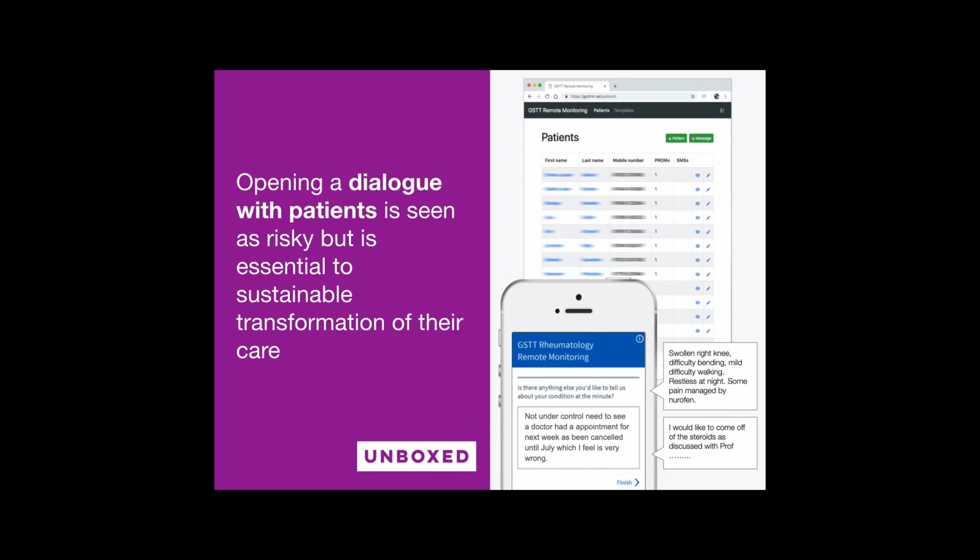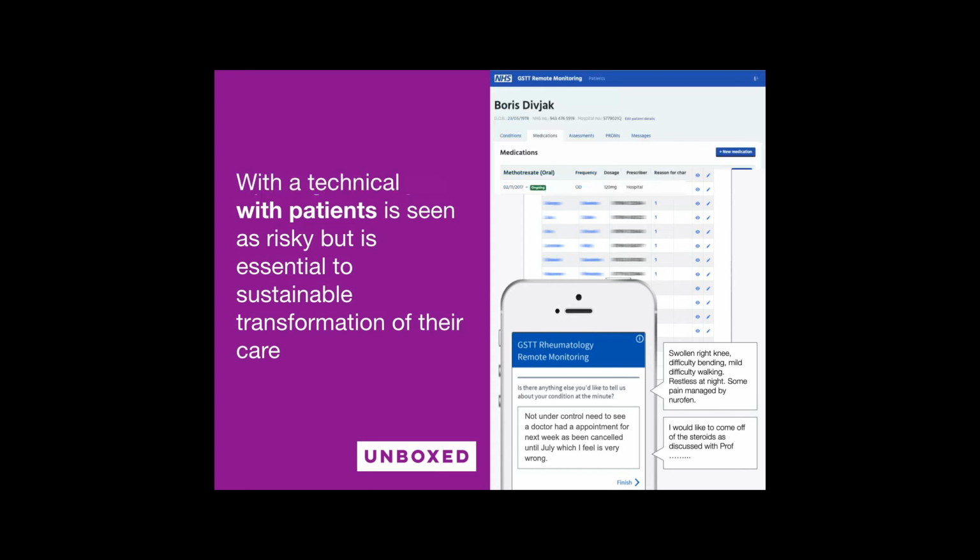But as I say, we got some patients on board, and after the first few PROMs were submitted, we found that the clinicians were not just reassured that there wasn't a risk, but that actually this feature added a great deal of value to the service. Interestingly, we also found that patients were quite reluctant to use the SMS service. They didn't think it was a thing they could do, to send an SMS to the clinicians, which is the exact opposite of what the clinicians feared, which was this kind of flood of incoming requests.